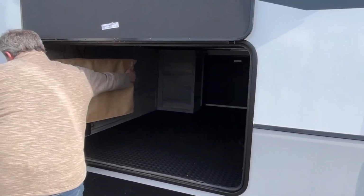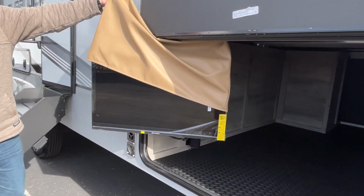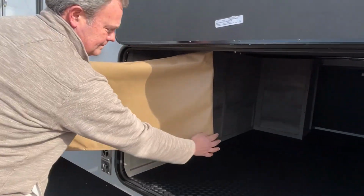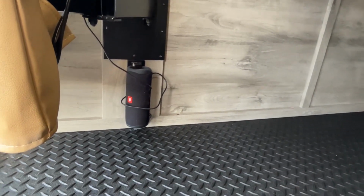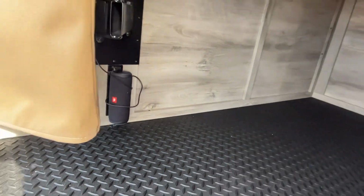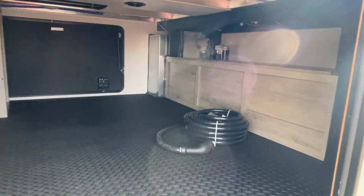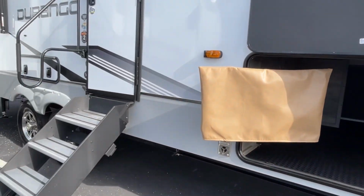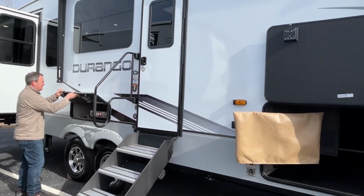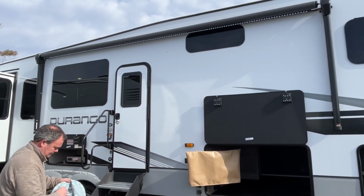Here is the campsite of your pass-through storage. This unit already has the outside TV mounted with a cover, and it also gives you this neat little JBL Bluetooth speaker. But again, just look how huge this storage is under here. This is awesome outside storage. Let me back up just a second. We're going to have a nice large power awning with an LED light strip.